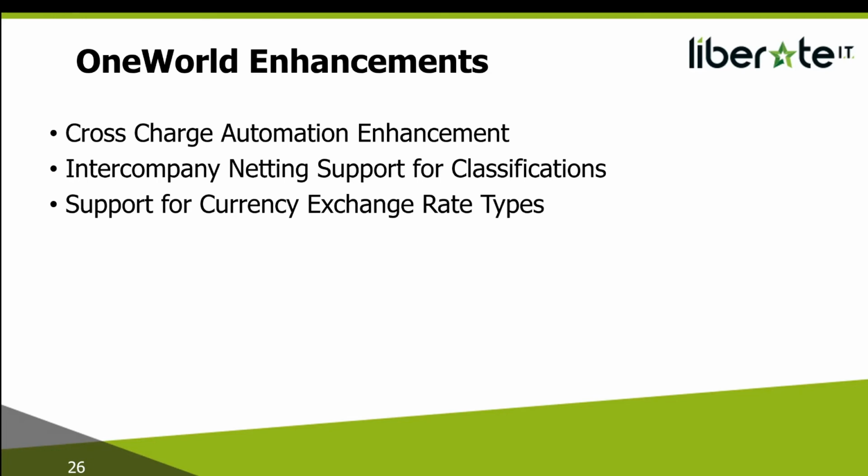And intercompany netting. So if this is something that you use, it will now support all classifications and custom segments. So if the netted transactions already have a department, class, location, or custom segments, NetSuite will group the lines in the netting settlement based on these classifications.